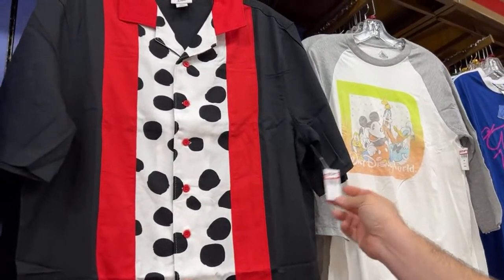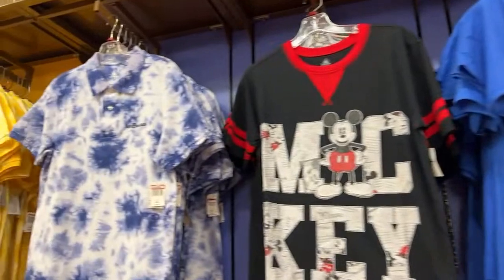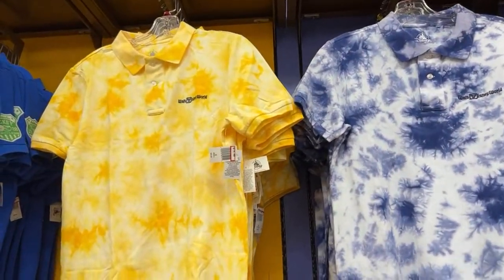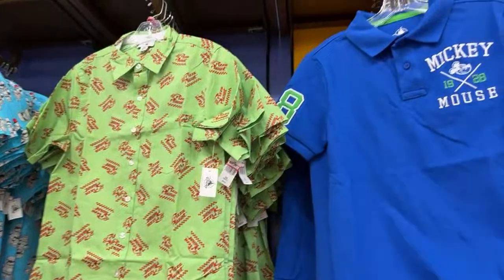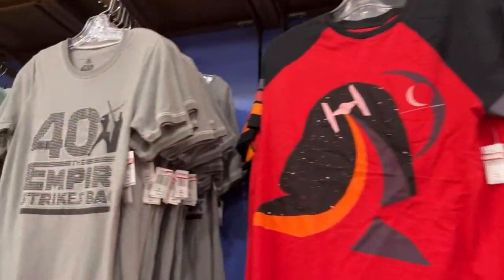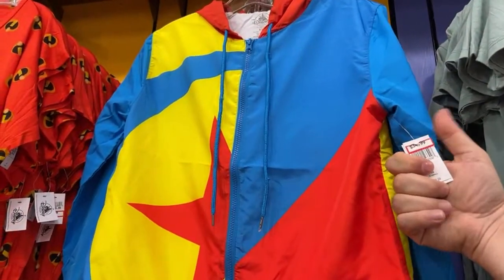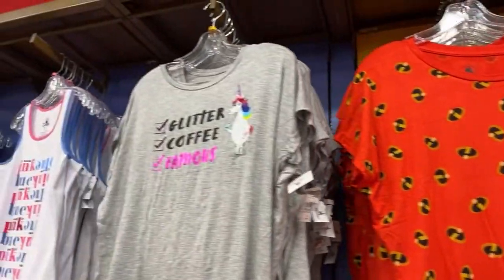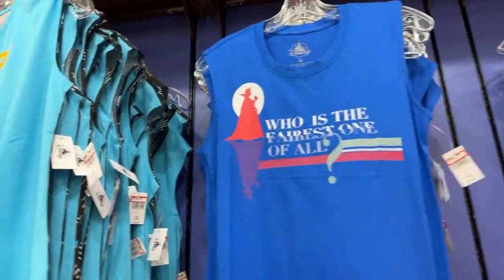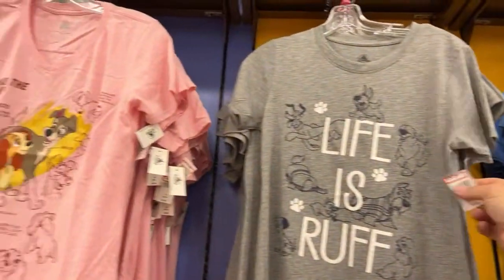Look, honey, this is here. $29.99. This one here is three-quarter sleeve, $19.99. See, those all used to be like $9.99. They've had these forever. These tie-dye polos, $19.99. $29.99 for that one. Whew. $24.99, $24.99, $14.99, $19.99, $19.99. Pixar little raincoat. Windbreaker, $34.99, $19.99, $19.99, $19.99, $19.99. So basically, they've added $10 to everything. $19.99. Wow, they've had these for so long. $19.99, $24.99 now. Wow.